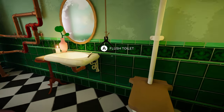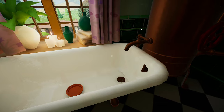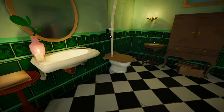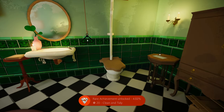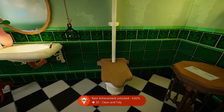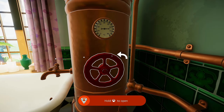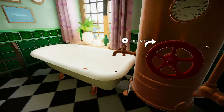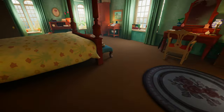Yeah. Yep, I got that done. It's all good. Oh, we're gonna put the plant in the water. It must be the weed that we need to put in there. Flush toilet. Achievement! Clean and tidy. Flush the toilet. Okay, before we do this... Oh, it looks like it's a temperature, too. What temperature do we need? I don't think we have that information yet.